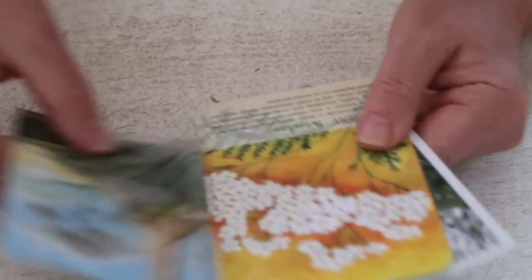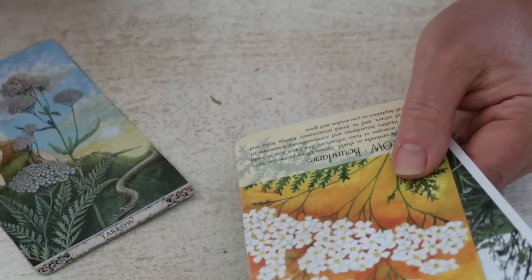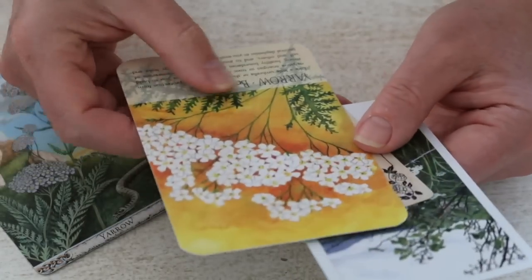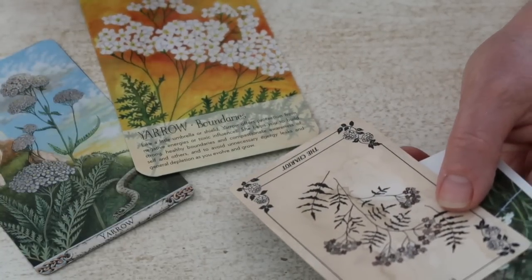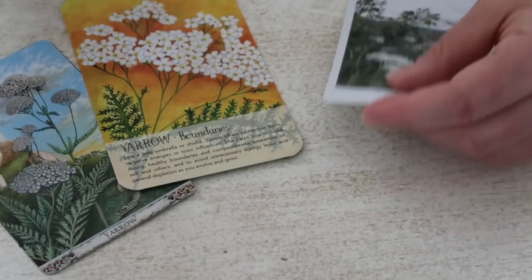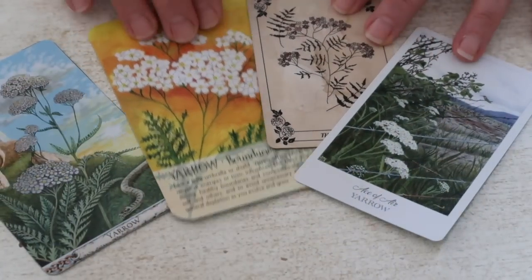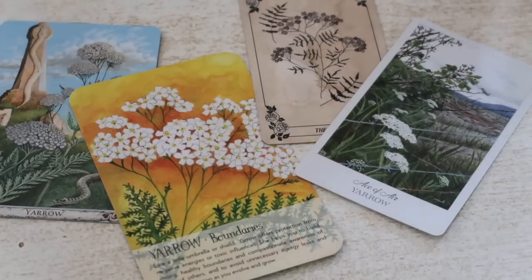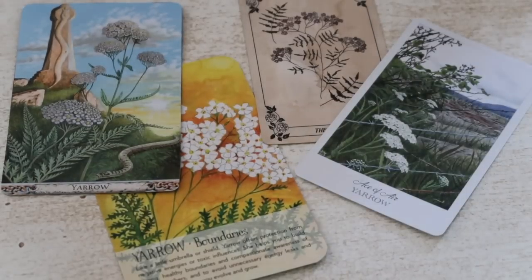Okay, and then yarrow, super easy to find. I know in North America, everywhere that I've been, from the east to the west coast, dry areas, coastal areas, it's really easy to find this plant. And just making simple teas, if you've never done any wildcrafting or herbcrafting, this is a really simple plant to start with. Even just collecting it and drying it, and then you can have it all winter long. I know one of my teachers has it on her altar all the time, so there's definitely a spiritual aspect to this plant as well.